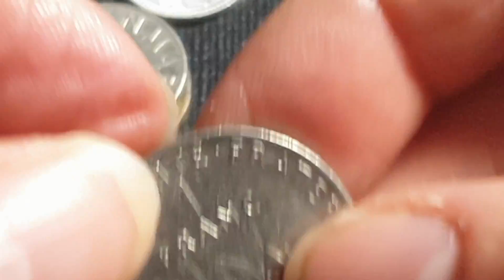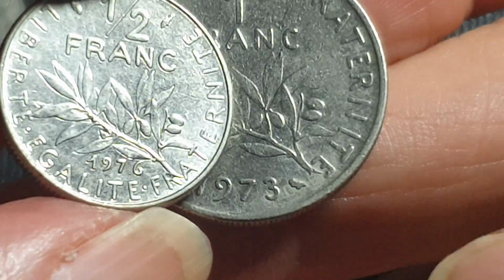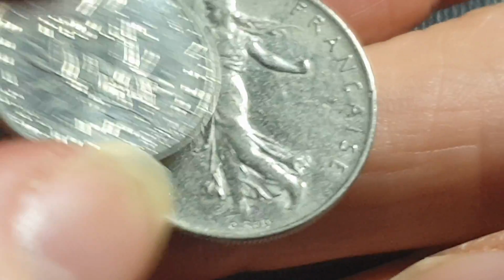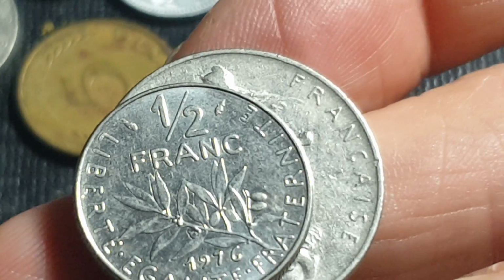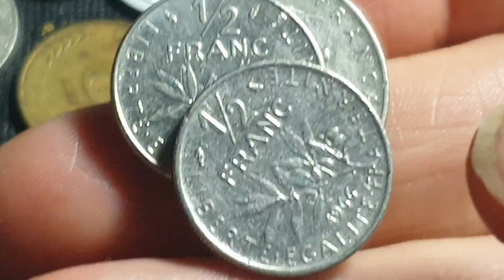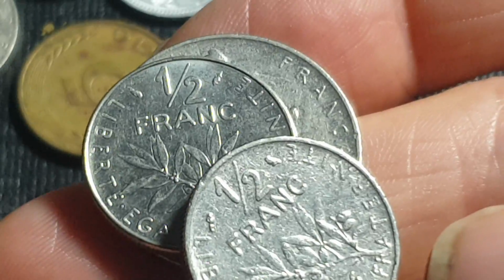Okay, French coins. Got a 1 franc, 73, half franc, has Marianne on the back. Is there any other French coins? No. Oh yes, I got another half franc. These are not really worth that much. This lot together is probably worth about $2 if you're lucky.